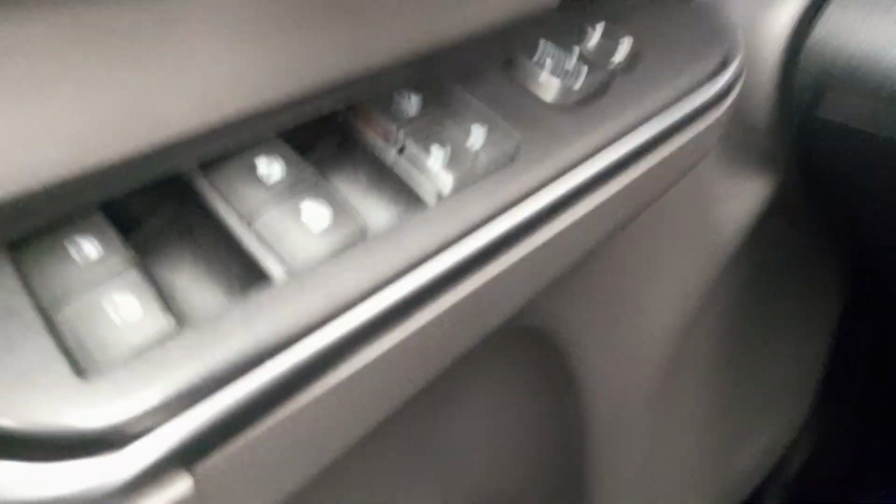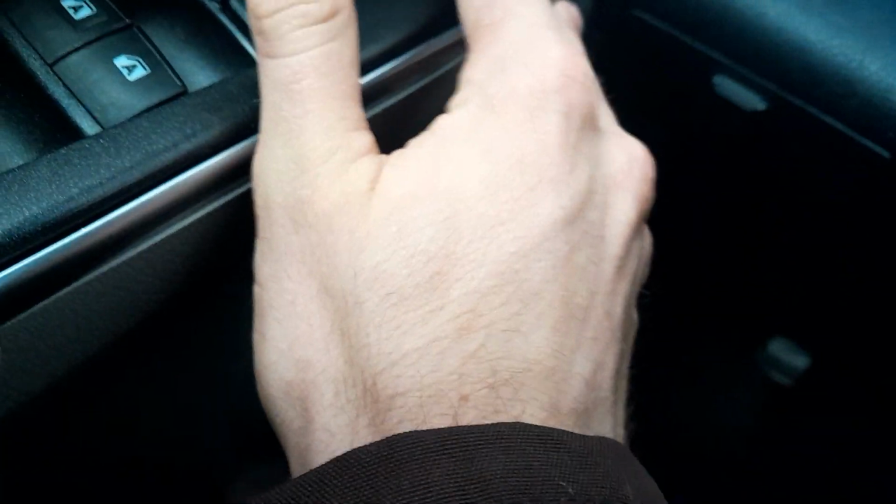Left and right mirror controls. Power windows, power door locks.